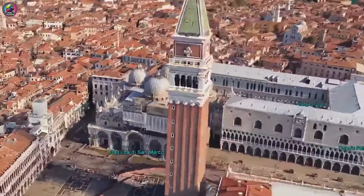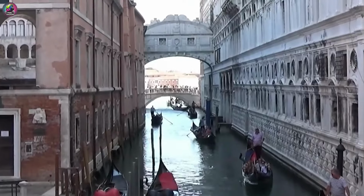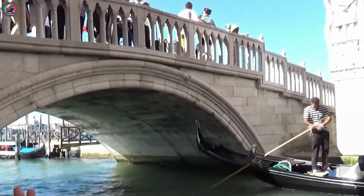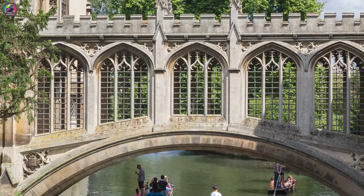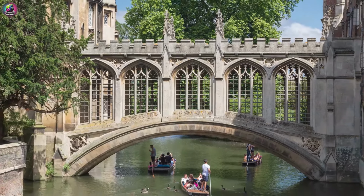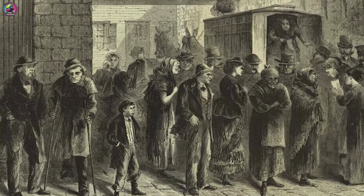Speaking of the Bridge of Sighs, this iconic landmark connects the Doge's Palace to the former prison. Its name, Ponte dei Sospiri in Italian, translates to Bridge of Sighs, alluding to the sorrowful sighs of prisoners who crossed it on their way to confinement. While the bridge's romantic association may be exaggerated, its unique covered structure and ornate design remain captivating features of the Venetian landscape. Although the Bridge of Sighs is often associated with romantic tales, historical records suggest it was primarily used for transporting prisoners, not lovers.